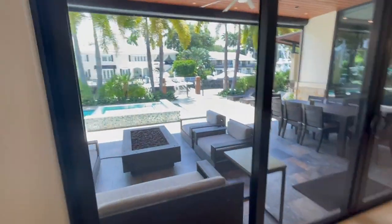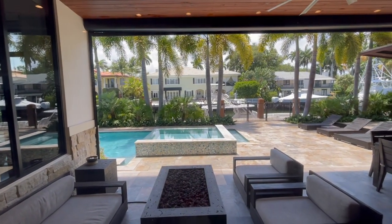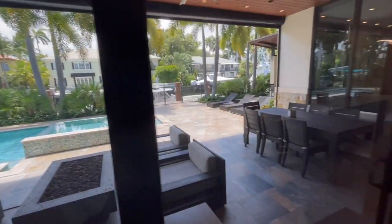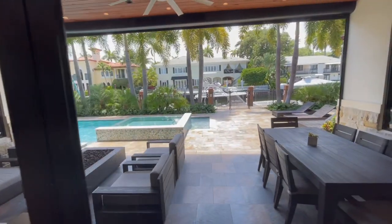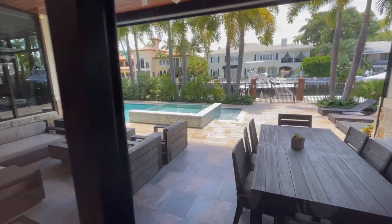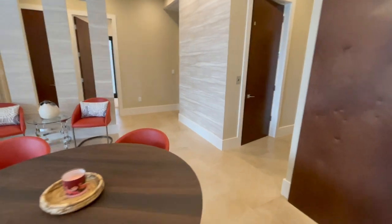So this property sits on 100 feet of waterfront, which can accommodate an 80-foot boat at low tide. The bay is 9 to 10 feet, plus no fixed bridge. And last but not least, you are 10 minutes away from the ocean. How amazing is that?